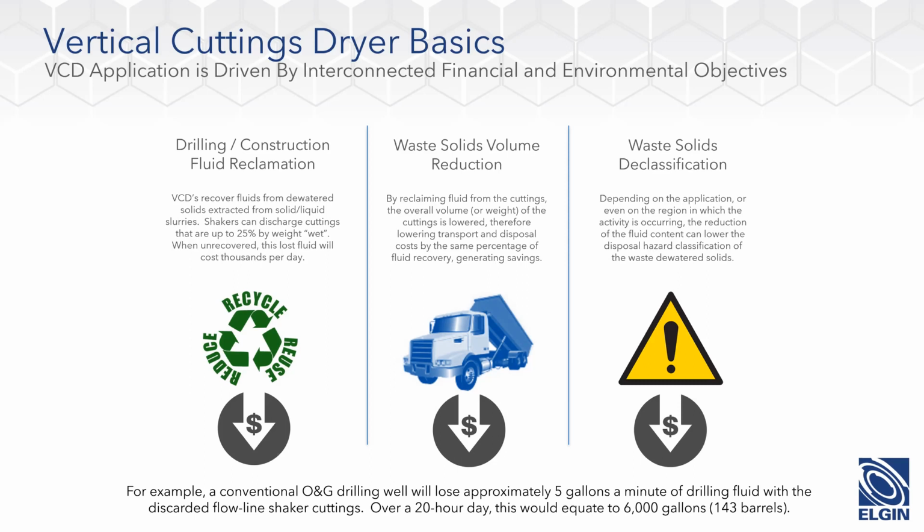Waste solids reduction is a major financial selling point when it comes to reducing your costs. The idea is that if you dewater your solids, you're going to be able to get much more per load into a truck. So whether this is an oil-based solid or a water-based solid, whether it's from the pipeline industry, the dredging industry, or hydrovac excavation, it really doesn't matter. At the end of the day, the goal is to have a significant reduction of volume.